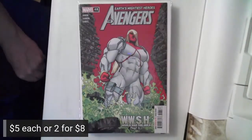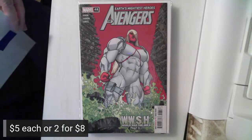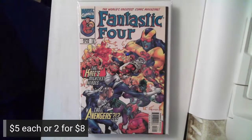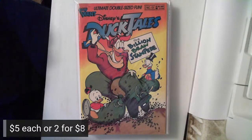Avengers 48. Fantastic Four 16. DuckTales number 13.